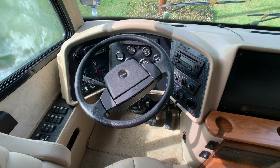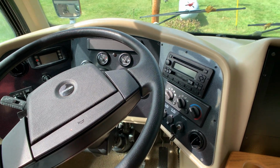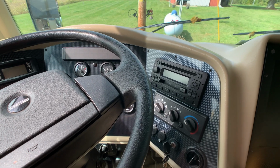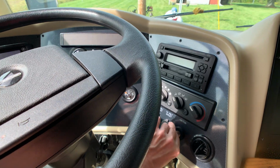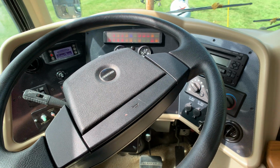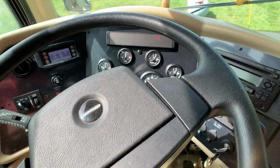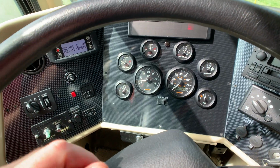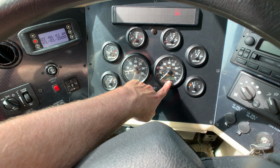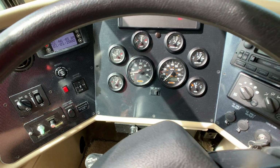Coach is sitting on a Freightliner chassis. It does have the Caterpillar C7 7.2 liter turbo diesel, and it's 350 horsepower. Let's start this engine up and show the mileage. You do have telescoping steering wheel, fully adjustable pedals. Let's put the steering wheel down. I don't know if you can see it right there. Mileage currently on this coach is 47,727 miles. Show off the gauges there.